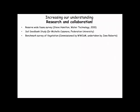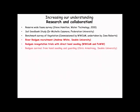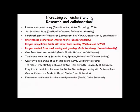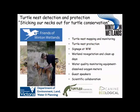And as I said before, we've been doing a lot of research with partners. So we've done surveys on the site. We've done seed bank, vegetation seed bank studies. We've done surveys of the vegetation. We had a series of projects with Deakin University looking at red gums, and that's been quite successful in developing some methods that we've been able to use to get red gum regenerating on the site, which was one of the big problems, and obviously the cane grass species as well. We've had a whole series of different projects going.